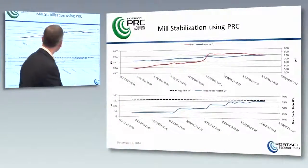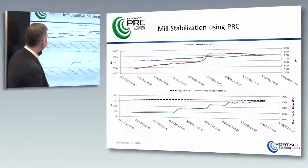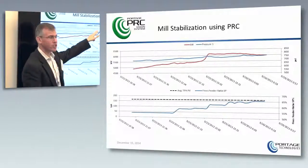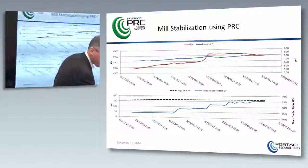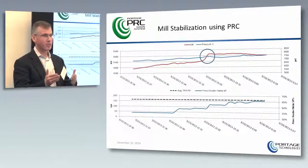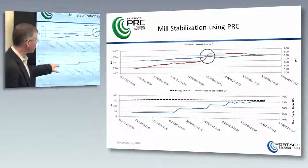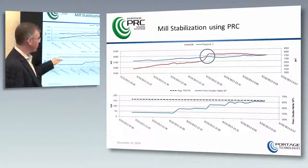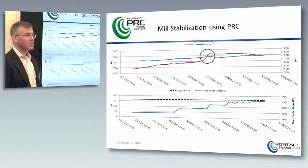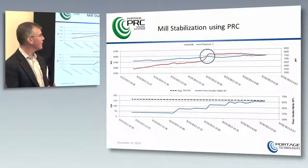This is an example from a plant up in northern Ontario. Here we see the power and the pressure in a mill, and we can see we've had a major ore change at this point. Normally you would cut the tonnage when you have an ore change like that to figure out what's going on and then bring it back up. What we were able to do was adjust the ratio of the feeders in order to keep the tonnage constant and recover the mill. So it shows how you can start using these technologies to squeeze more out of your operation.